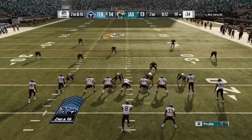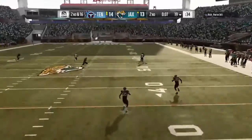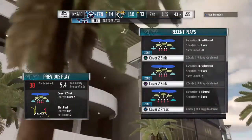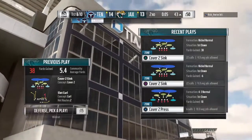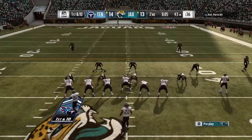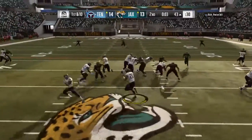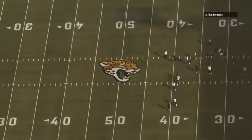This is 2nd and long. Working out of the gun, Mariota. He's going to air one out. Oh, this is taken in. It's complete. And this offense going to elect to burn a timeout with 5 seconds remaining in quarter number 2. Mariota going to bring him up 1st and 10. And he's now 10 of 10 throwing the ball here to start the game. And he's going to get it down to the 33-yard line here.